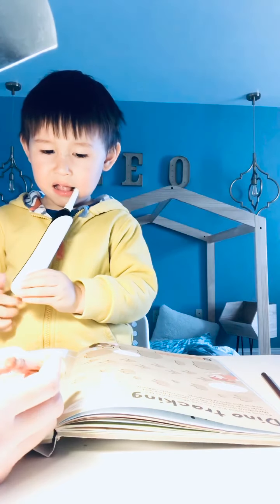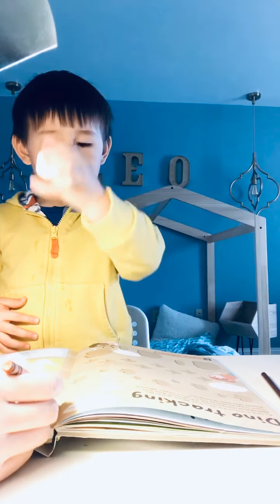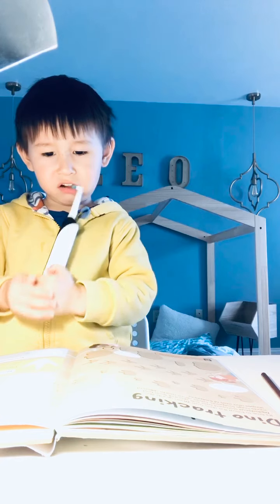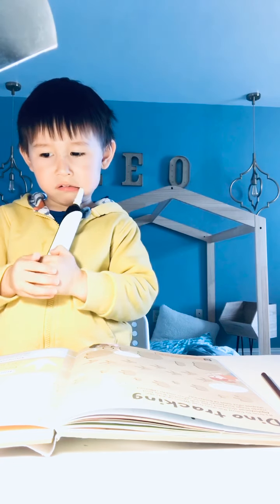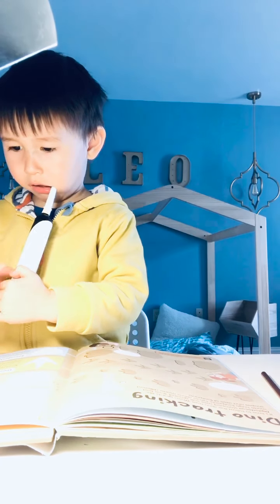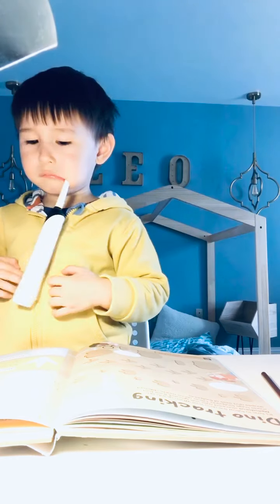So put them all together. 6 plus 4 equals 10. 10 plus 3 equals 13. 13 plus 9 equals 22. In total, we have 22. Your estimate is so close, Leah. You estimated 25. Only 3 different from the real number. That's pretty good. What do we learn from there, Leah?